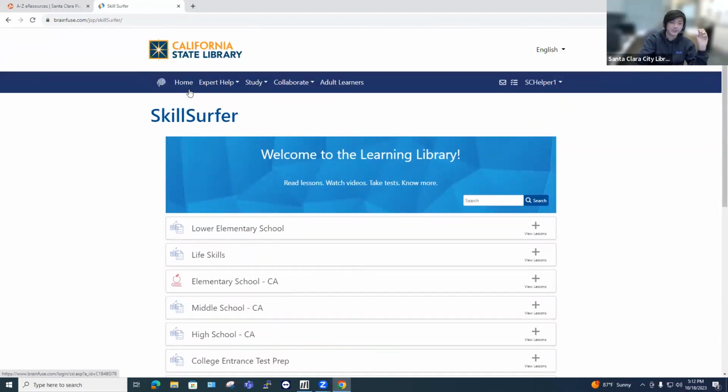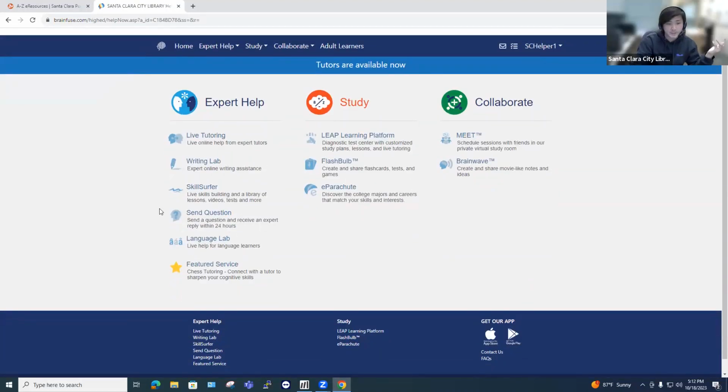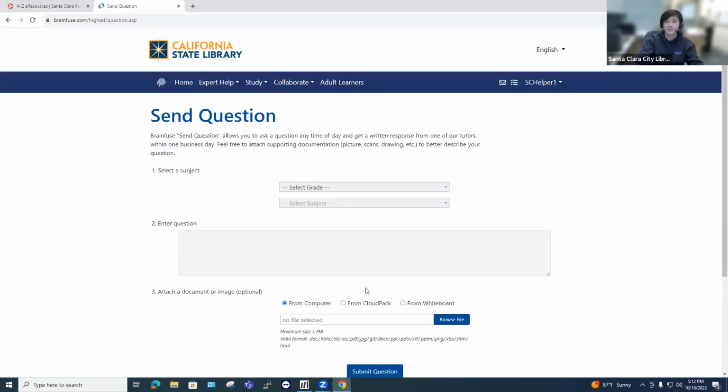So I'm going to come back to the top left of the screen. I'm going to click on home. We're going to get to the home page. And the next topic we have is send question. So send question is what we just went over. This is just its own page. You select the grade, your subject, you enter in your question, and then you can submit the question, and then you'll get your response within a day or two.